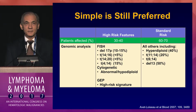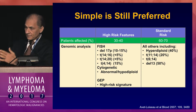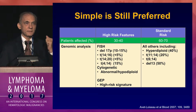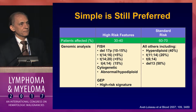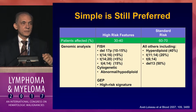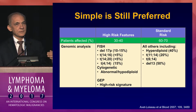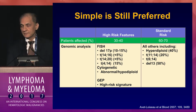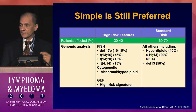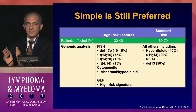There are two types of myeloma, a high-risk myeloma and a standard risk myeloma. Defined by cytogenetics, and those are well defined just for simple purpose: 17p deletion, 4;14 translocation, 14;16, 14;20 translocation, so 14q related changes could constitute one group. If you've done cytogenetics, that's bad if it is positive. And then gene expression profile, if it's a high risk, as I will show in a second, that's also a group that's considered high risk.